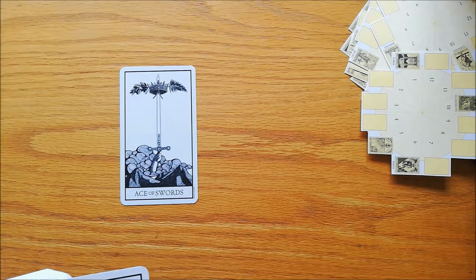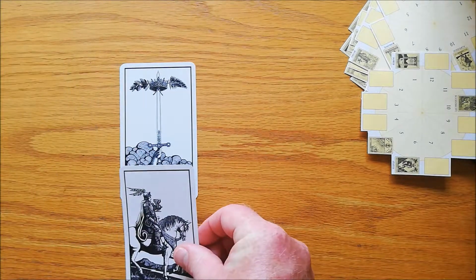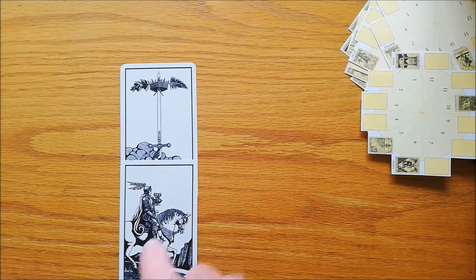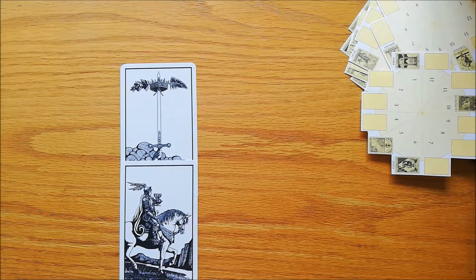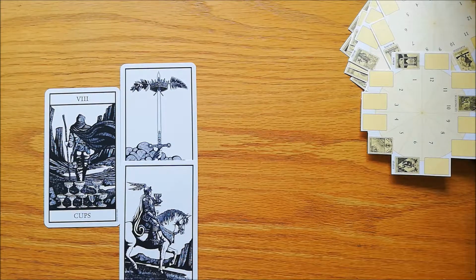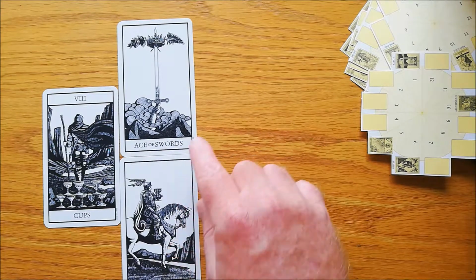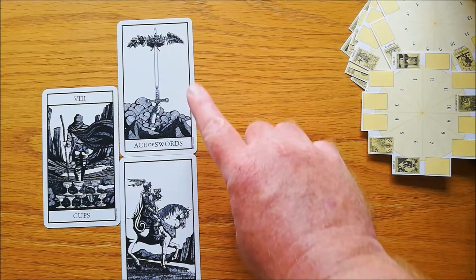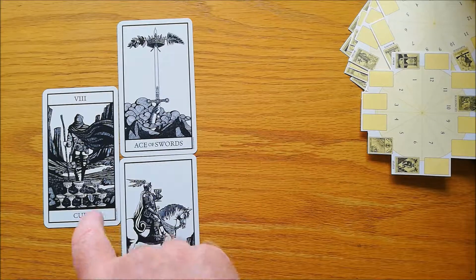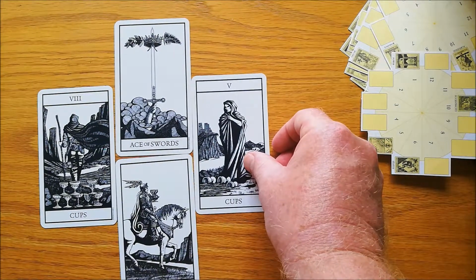Then I start at the bottom and I work around this. I go, okay, what's the issue? Then I go, don't do this. Then I go, do this. So that's the issue card. What's the issue? Don't do this. Do this. And then on this side you have the outcome.